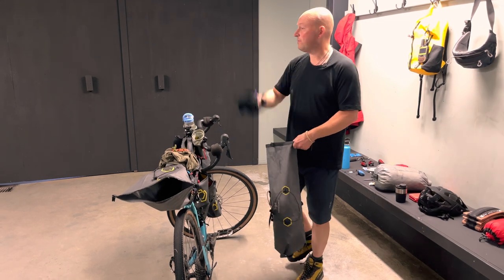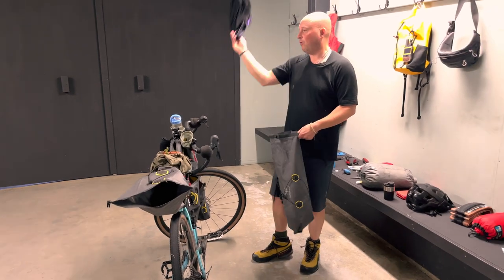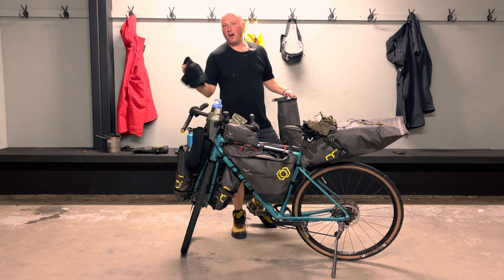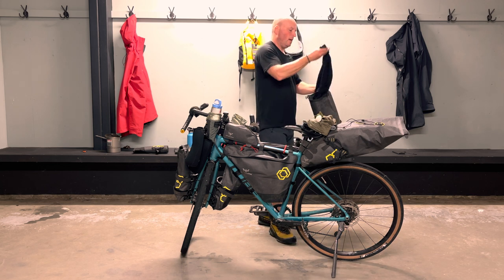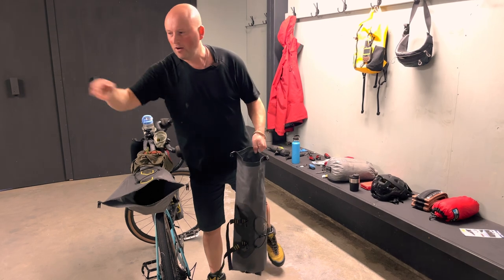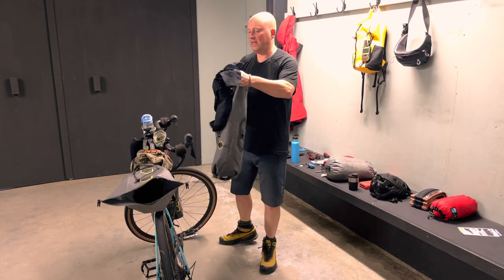I'm only carrying one pair. Obviously, I'm wearing a pair. We won't see those in this video, but we are taking one extra pair. You wash them and attempt to dry them in the warm Icelandic sunshine. Anyway, spare boxer shorts, a spare top. Obviously, I'm wearing one as well. This is a little wind buffer.